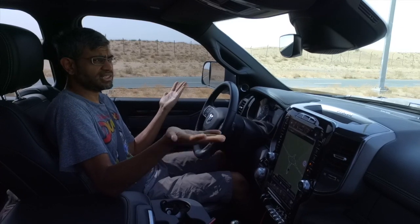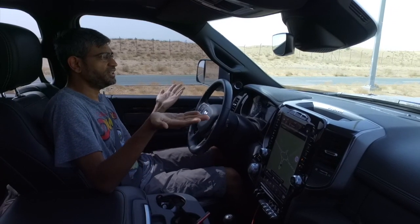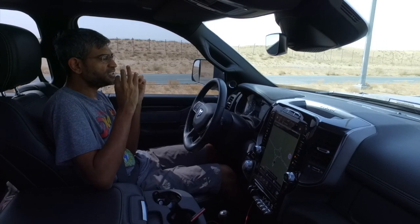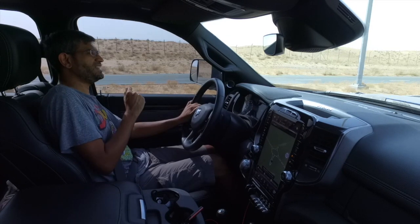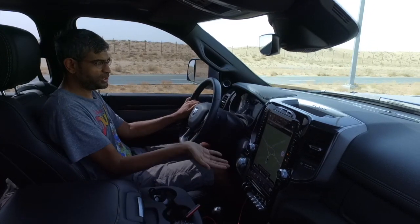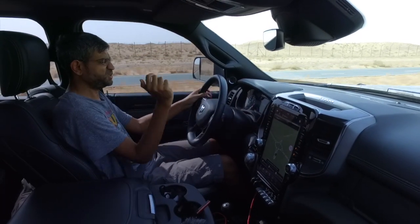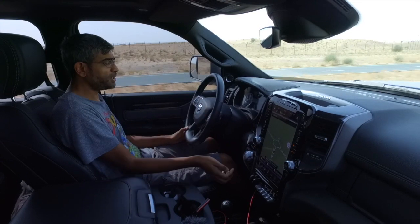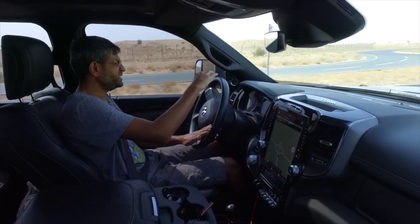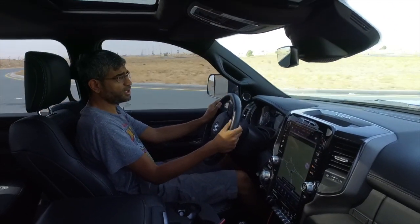This is a class-leading interior. To this date, I don't think Ford or Chevy have really answered with a better interior. And on top of that, you get all this off-road capability. So it's built to go into inhospitable places, but it also needs to get there on-road. So what's it like on-road? Well, you've got the classic 8-speed automatic with the rotary dial shifter, good gearbox, 410 horsepower from the V8, whatever, who knows.